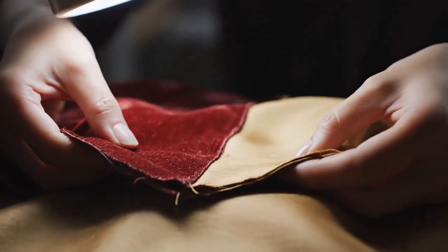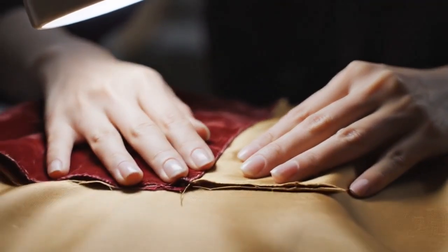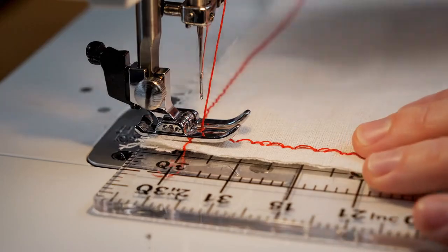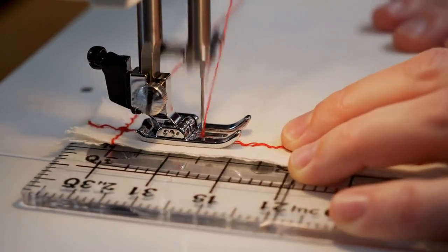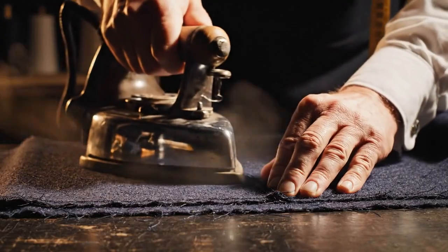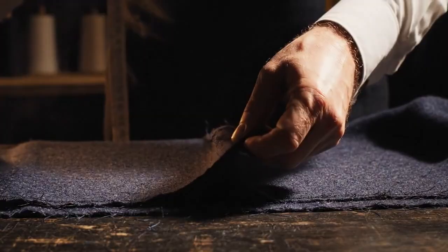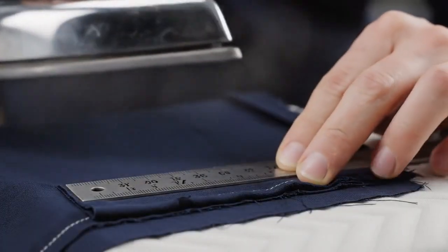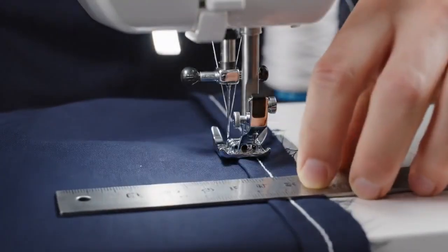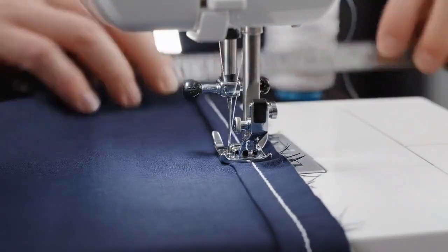You place your fabric pieces with the wrong sides together, which is the opposite of how you normally sew a seam. You stitch at a narrow seam allowance, about 1/4 inch or 6 millimeters. Press that seam open. Then fold the fabric so now the right sides are together, enclosing that first line of stitching completely inside the fold. Press the fold sharp. Stitch again at 3/8 of an inch or about 10 millimeters from the fold. That is your finished seam.